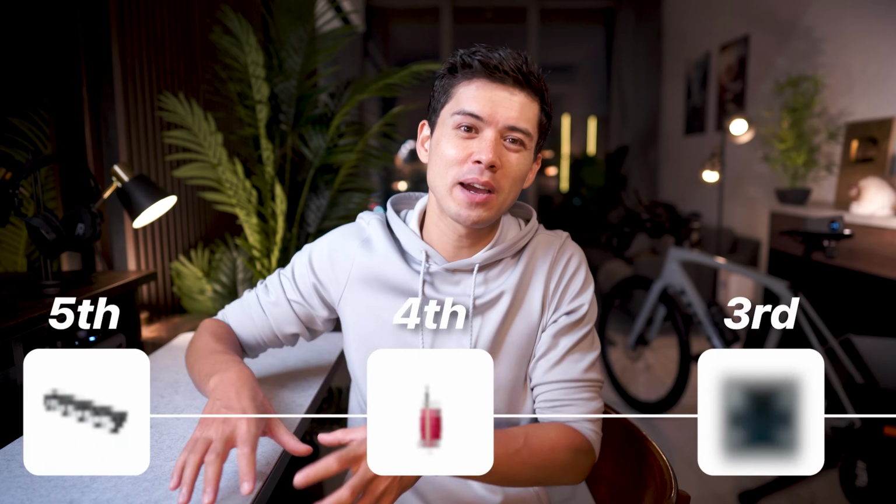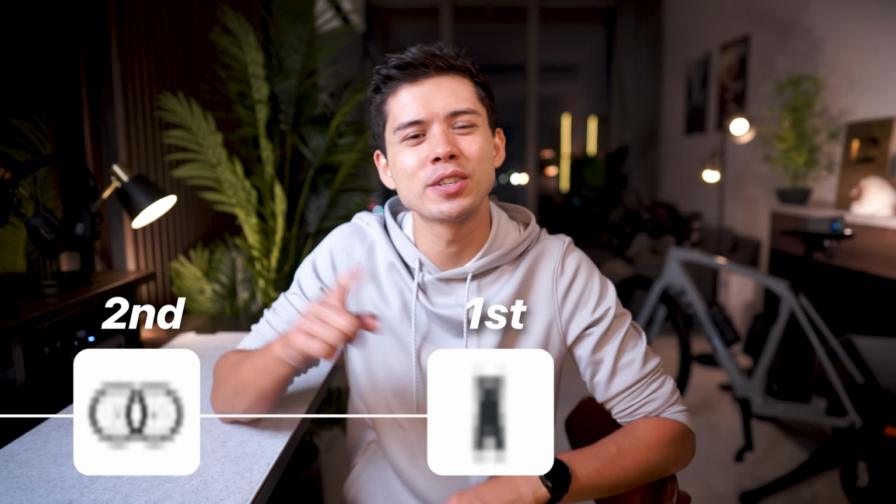So out of the more than 100 cycling accessories I've bought, I've ranked my top 5 in order from 5th place all the way down to my number 1 purchase from AliExpress.